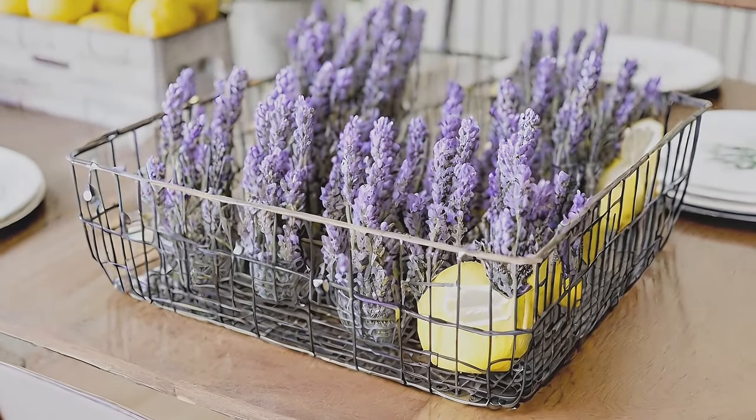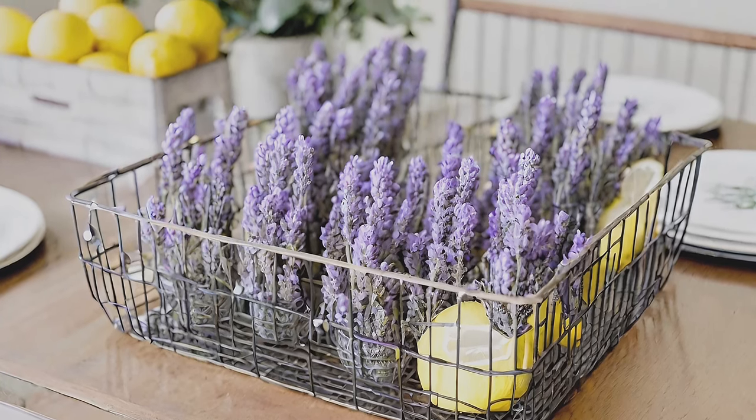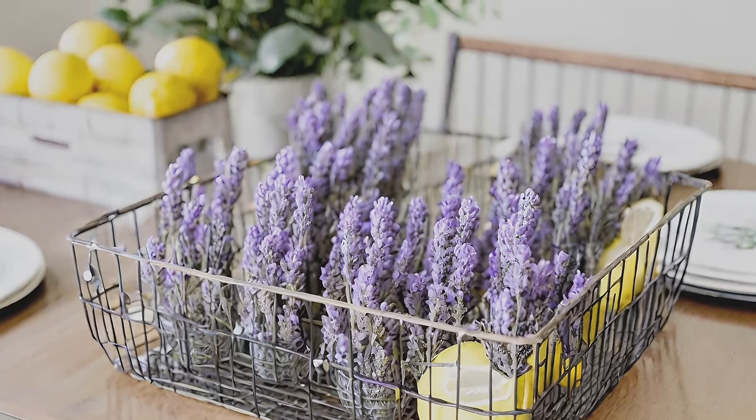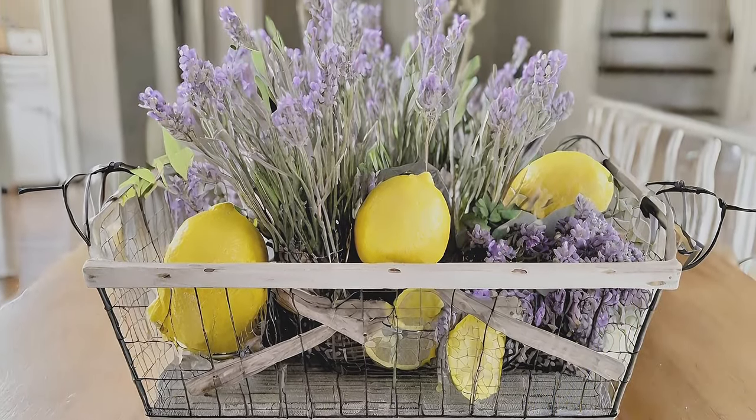Wire basket centerpiece. Combine metal and wood accents in a wire basket arrangement, featuring lavender cuts and lemons for a pop of color. Varying heights create symmetry, while natural elements add charm to your table decor.